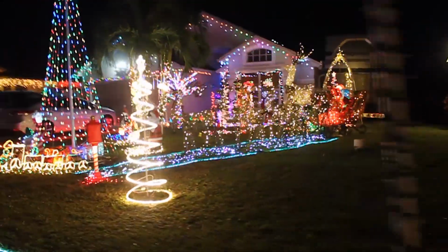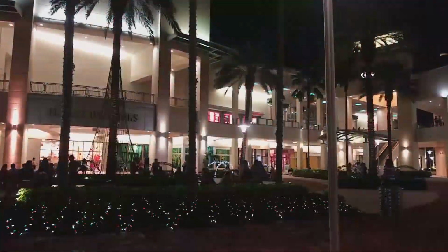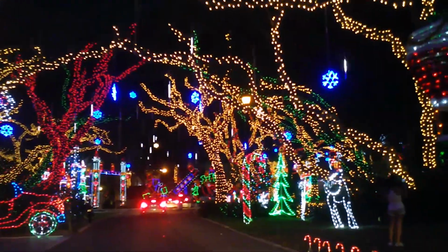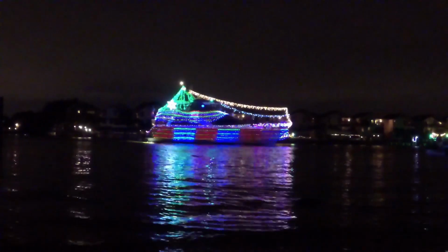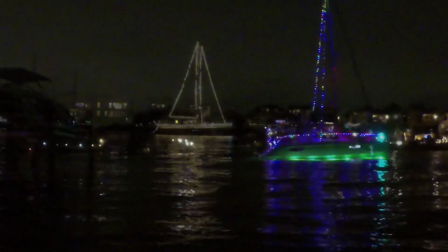Now with the holiday season here, we've been trying to take some time to enjoy the festive decorations and a few outdoor activities that are going on in the midst of COVID. We found a little spot to watch the annual holiday boat parade, one of my favorite traditions in Florida. We drove around some of the neighborhoods in our area known for their lights and decorations.